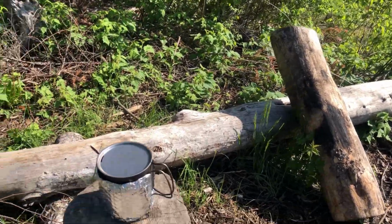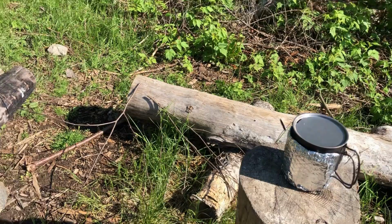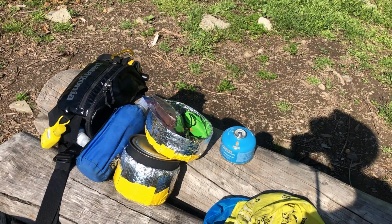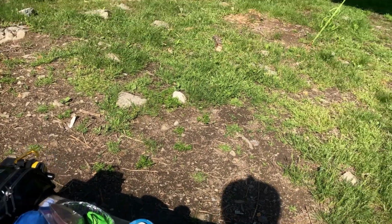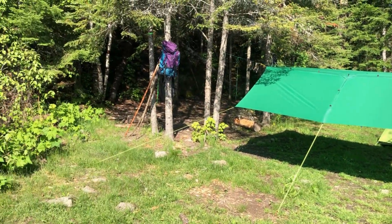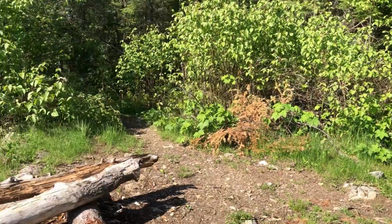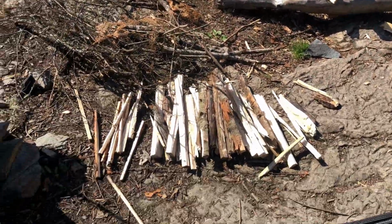Made a nice big mug of coffee. Been sipping on that. It's really warm this morning. I'm already starting to sweat in the sun. Made that on the little BRS canister stove. And Dalton's still sleeping. I set my hammock up back there in that little shaded area. Laid down for a little bit. Now I'm gonna go ahead and prep the fire to cook breakfast.